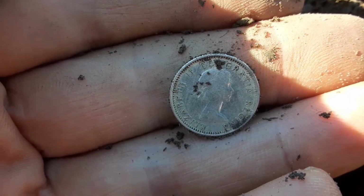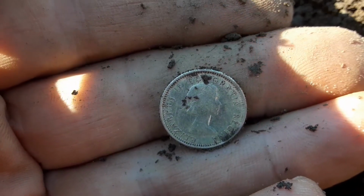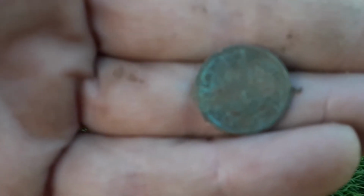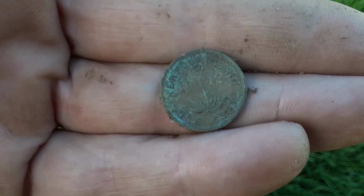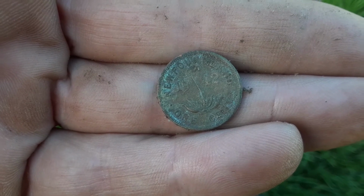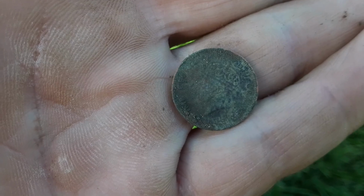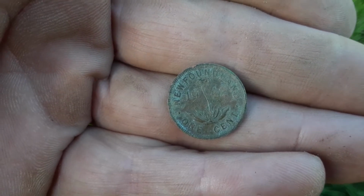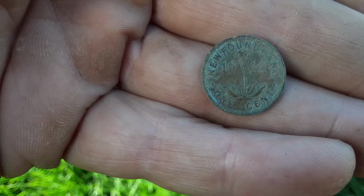Alright, we're going to carry on and see what else we can get. Silver number 6 on the day. All right. All right, folks, there's something a little different. We got us a 1942 Newfoundland penny. Cool. KG6. Never got a Newfoundland small cent before, first time. So I thought I'd show it to you. That's pretty cool. All right, we will catch you on the next.